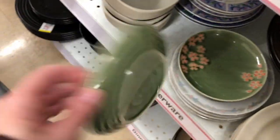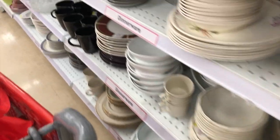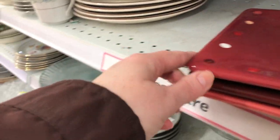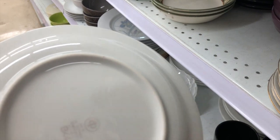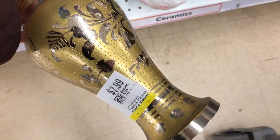And different ones. These were really pretty as well. No markings on the back, but I really like the colors in that. Thought it was really nice. These are cute for Valentine's Day. A really great selection of dishware. These were really pretty too. Oh, I would buy them all if I could.